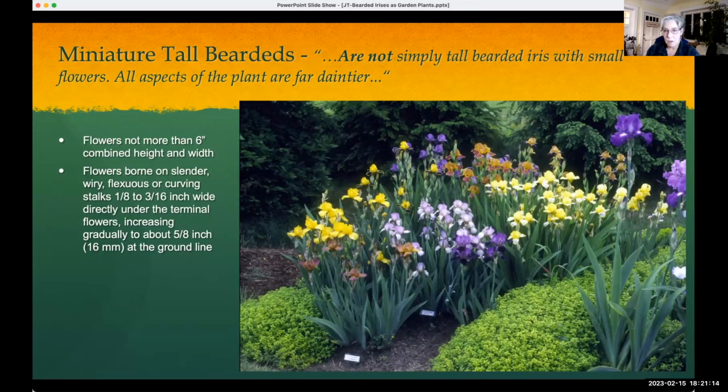That's really small. If you take a ruler and look at what 6 inches is, say 3 by 3, it's really not very big at all. And that's at the top of the height range. If you're going to scale it down to the bottom of the height range, you'd need much smaller flowers.